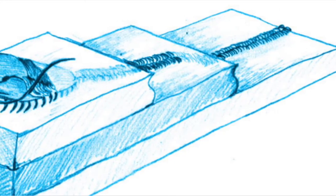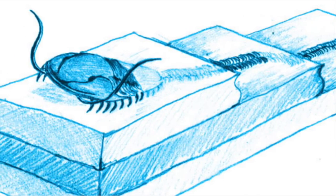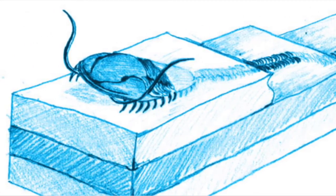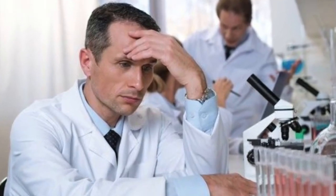Kurt explained that scientists have found the same sequence all over the world: burrows in one layer, trackways in layers above, and then the actual body of the fossil in the layer above the two. It's a curious pattern that is puzzling to anyone who thinks that the Earth is very old.